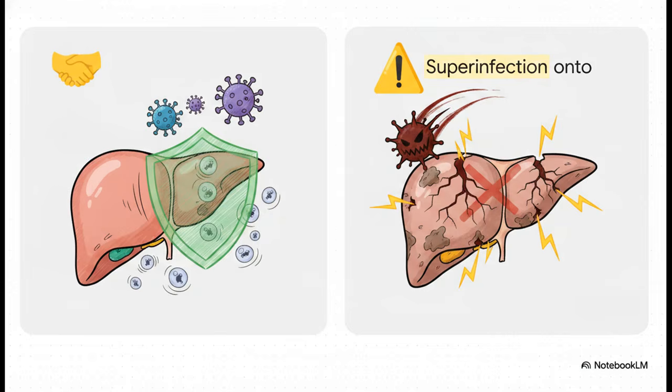And briefly on hepatitis D, remember it requires hepatitis B to survive, but catching them both together is far less dangerous than catching D after you already have chronic B. Hepatitis D is this tiny, incomplete RNA virus that relies entirely on the hepatitis B surface antigen machinery to assemble itself. Because of this, it can present in 2 distinct ways.